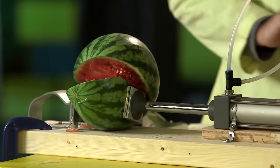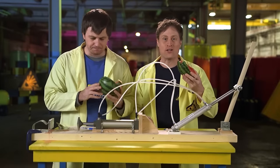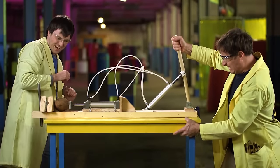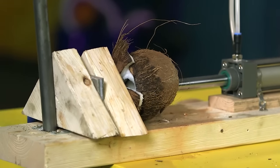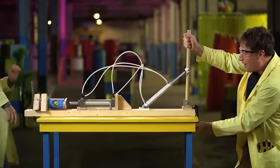We tried crushing a watermelon, and it worked great. So what else do we want to crush? We crushed a coconut. It's cracking. Oh, there we go. Oh, it's gonna leak. And then a can of pop. Whoa!